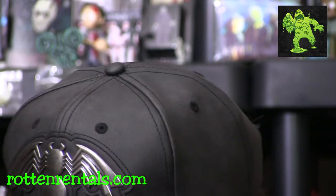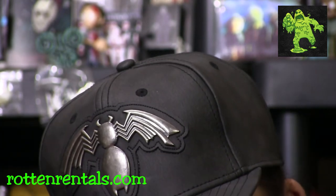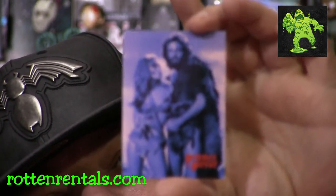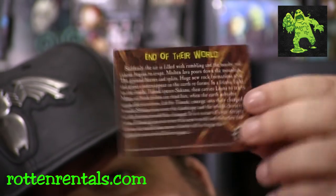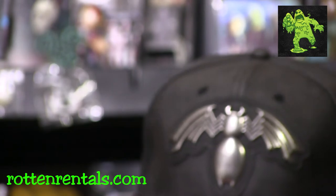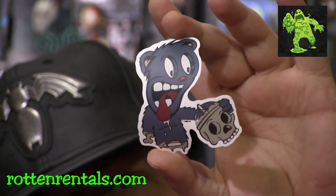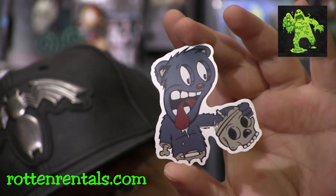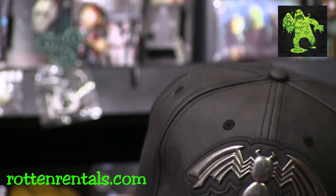And here's another Hammer of Horror card. End of Their World. And here's another little sticker of a little half teddy bear holding a head. Holding some head. Or is he giving some head? Something. A couple more pogs.